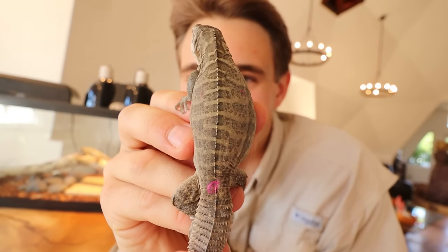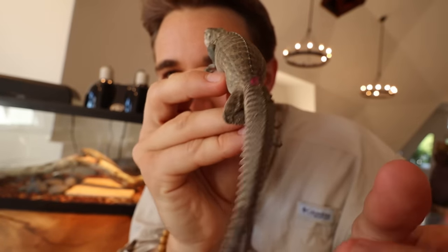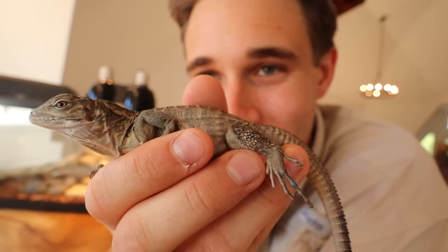This is our female Recordi iguana here, and look at her back. You can see those incredible stripes. And you can see she has that same exact spiny-like tail. It's really hard to see this, but even on their legs, right here on the back legs, you can see that they're also spiky, just like the tail.